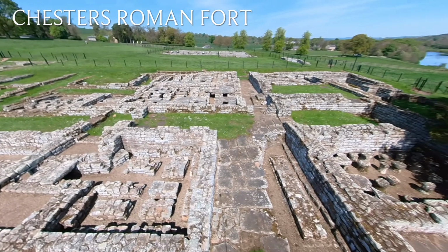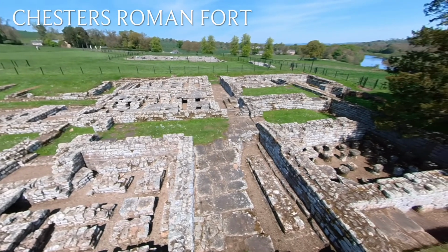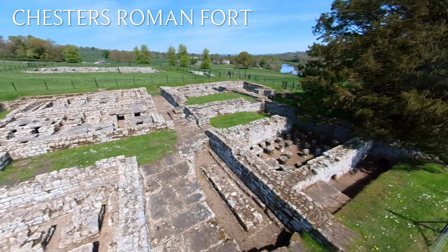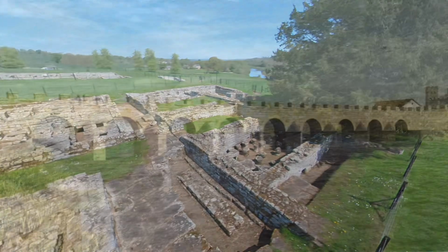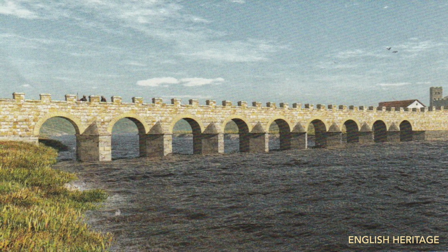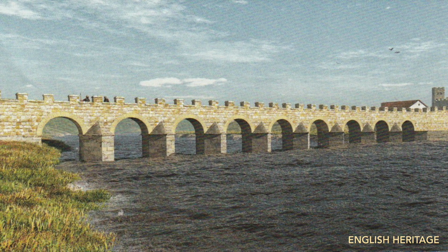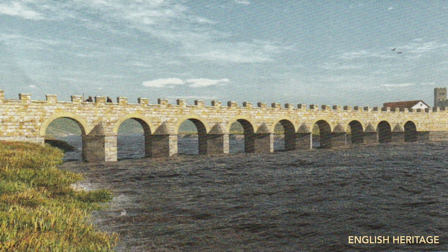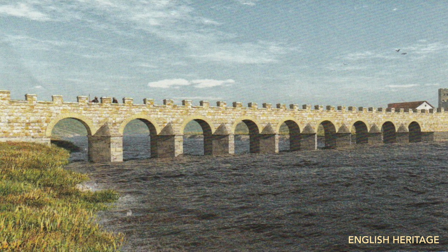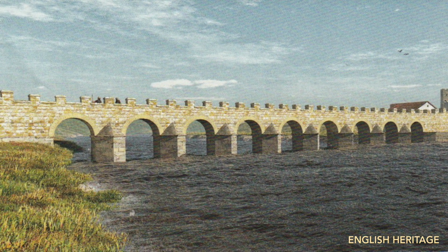The wealthy businessman and antiquarian of the 19th century, John Clayton, bought up the site and preserved it for future generations, saving it from further stone robbing. We have a traditional date of AD 122 for the start of Hadrian's Wall, but the legions would have had to build the forts, milecastles and foundations for the wall before starting work on the bridge, which probably started in around AD 125 as a best guess.